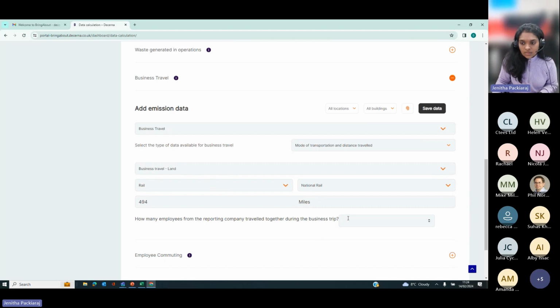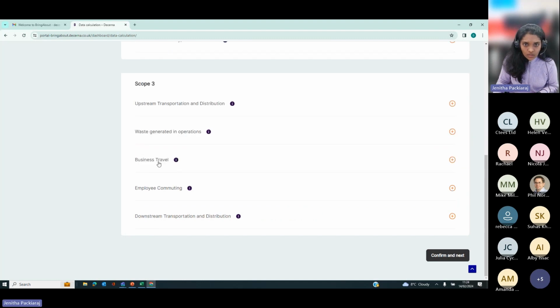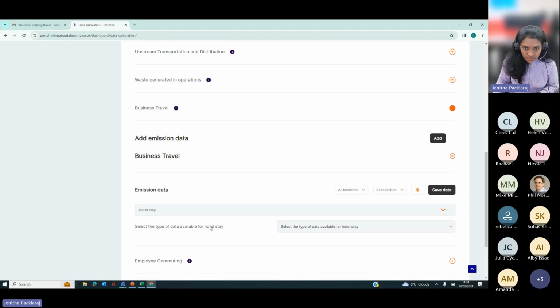So how many employees from the reporting company travel together? This option is allowed here because if you have 2 or 3 employees going on the same business trip and traveling to the same places, this would avoid you from entering the same details again and again. So you can just give the number of people who did the same business trip, and it would calculate the emissions for the 2 people. So if it's just one person, just give it as one there. So I save the data, and I've also got data for hotel stay.